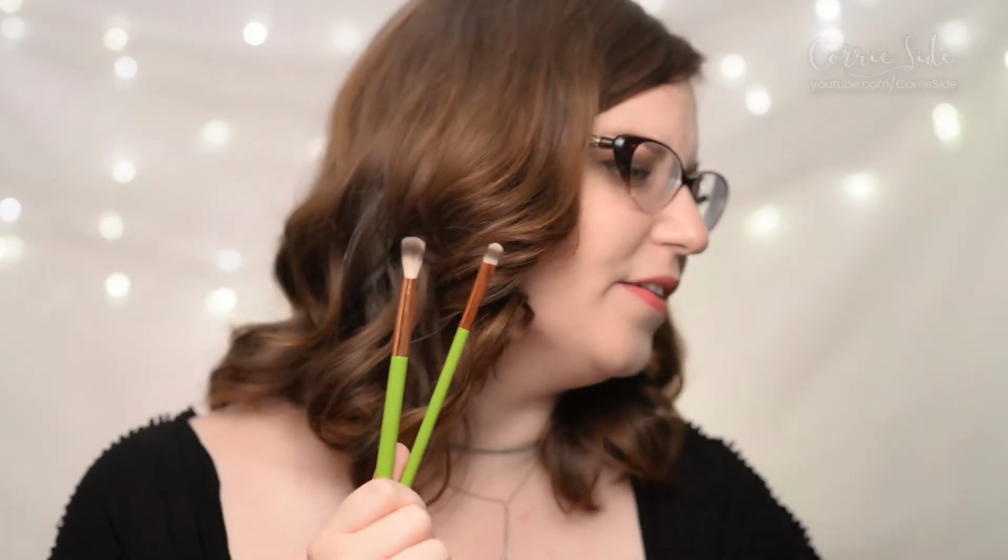So we also got some brushes from Alamar Cosmetics, and I personally think you can never go wrong with brushes. We got 3 brushes, but I already lost one. It's probably dirty somewhere in my collection, and yeah, I'm really happy with them.